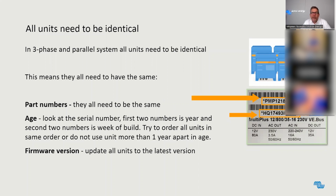That is not only on power, but also on the transfer capability and also on which processor is being used. And basically the first digits of your software version should be identical. If that's identical, that means the model is the same, the processor is the same, and you can easily parallel these units and also put them in 3-phase if you want.